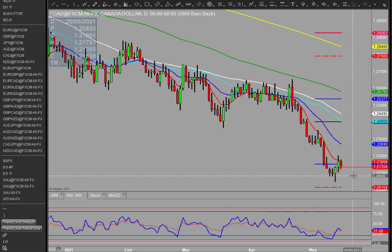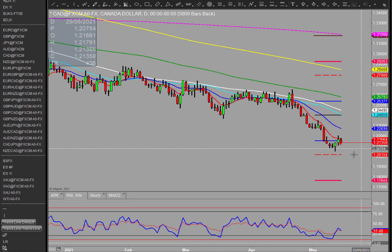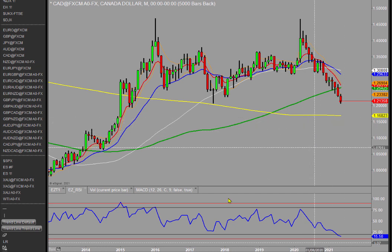If I'm looking at exits here, we could take a tad out on its monthly S2. That was originally my second target point. The first target point from the trade a week or so ago was down into its monthly S1. Maybe look at the S2 as a part to exit, but I really do like the 1682 area down there, so 1685-ish. We'll see what it does there.